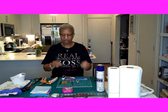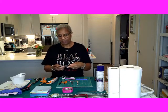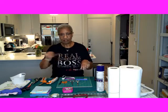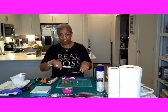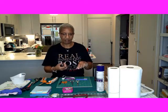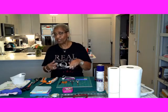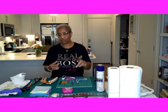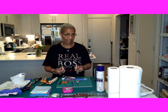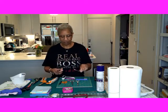Now these two are called duckbill applique scissors, and these work really well when you're trimming the fabric around the stitching on your applique, and the duckbill helps you not cut the stitching, because you don't want to cut the stitching, you just want to cut the fabric away from the stitching, and you're trying to cut it as close as possible without actually cutting the stitching.